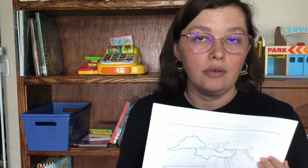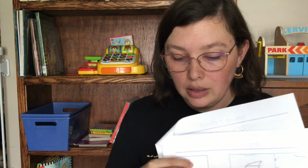And then we did geography. I only reviewed the Hebrew and Hittite empires. It was really nice to have this on hand for reference, because I don't remember all the places. So I have to look on here for my cheat sheet for the Hebrew and Hittite empire. For the Hebrew empire, the kids got one M&M, they had to move it around to the different spots, and then they got to eat it. And then they got another M&M for the Hittite empire.